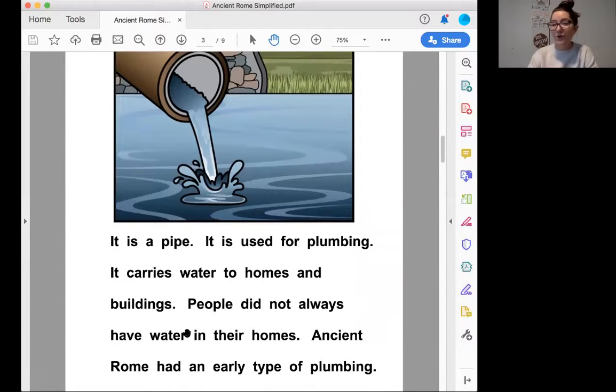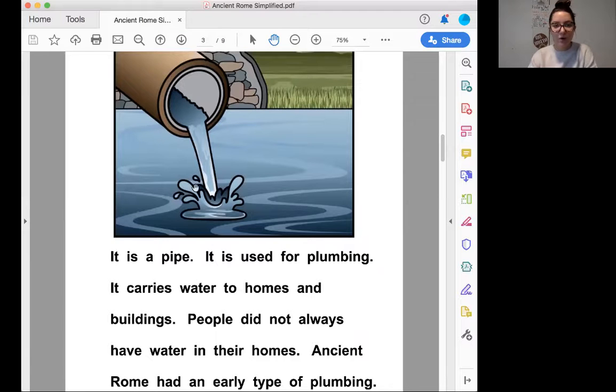People did not always have water in their homes. Ancient Rome had an early type of plumbing. Here's the water coming out of the pipe.